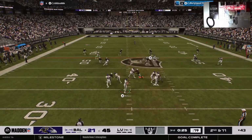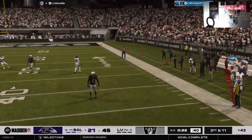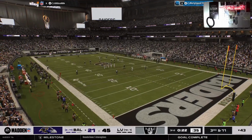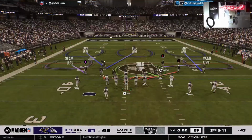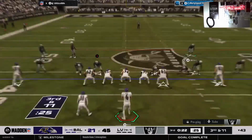Here's May to the air. And he's not quite that fast. Led him just a bit too much. That's incomplete. Even the best of them can be hurried into a throw before they're ready, and that pressure just messed up all the timing, the rhythm, and the clock of the quarterback. Last pass unsuccessful. Let's see what they do on third down.